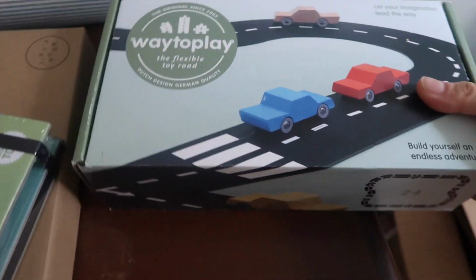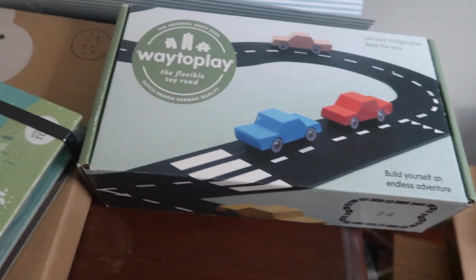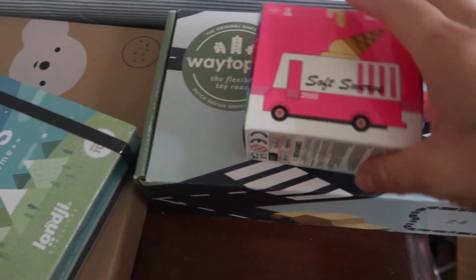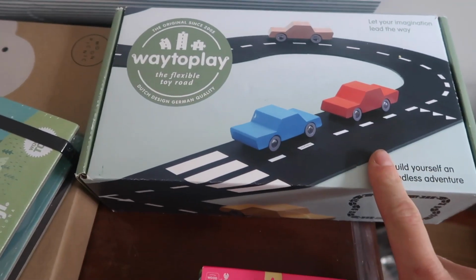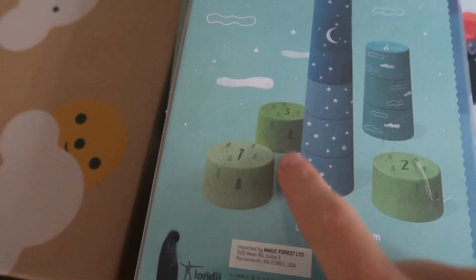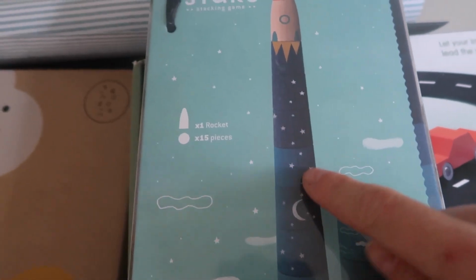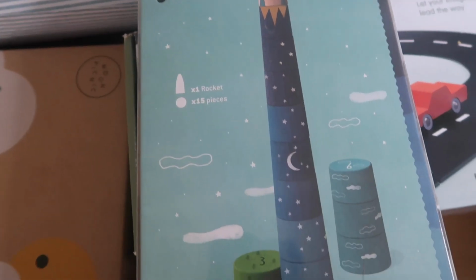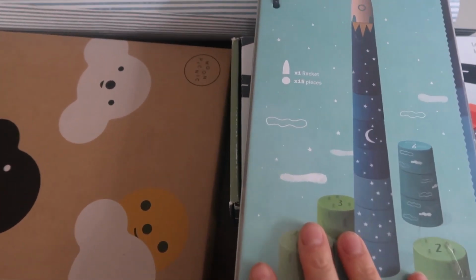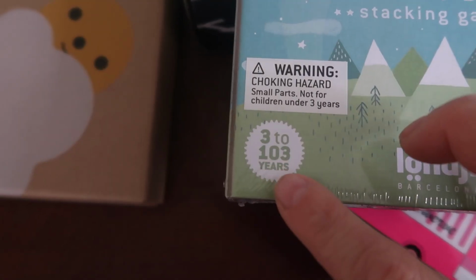And then got these flexible toy roads. These are supposed to be really cool. I'm going to pair that with a Candy Lab ice cream truck. But I think I'm more excited about these than he probably will be. This is one of my favorite toys that I got him. It is an Up to the Stars stacking game. These are really beautiful wooden discs that you stack, and you practice using balance and dexterity to create this rocket. I think that's really fun. I think it's ages, let's see, 3 to 103.